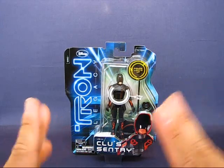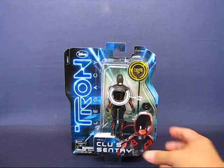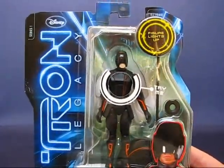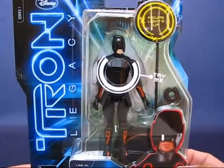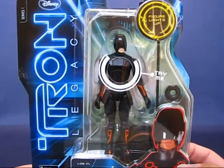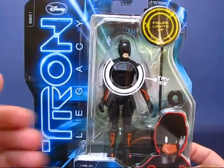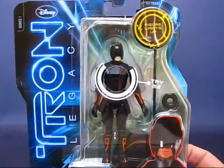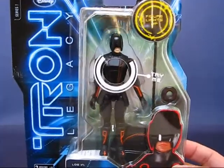But I was able to find Clue Sentry after I had already shot the video of my Tron Legacy score. Actually, I've seen Clue Sentry for a while, but I just have not been able to find one that was decently painted around the chin and mouth area. But I was able to find this one, so this completes my Series 1 of 4-inch figures that I have, and I'm eagerly awaiting Wave 2. Hopefully they'll have Korra. Hint, hint, please have Korra in the next series or next wave. But this one is $8 at Toys R Us.